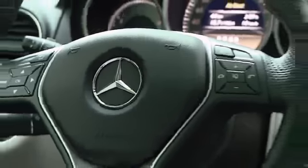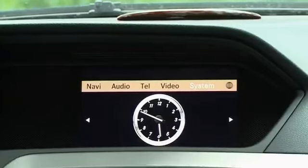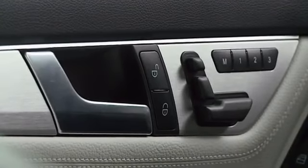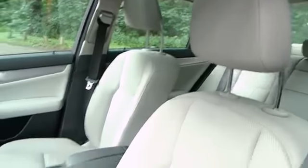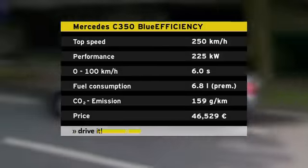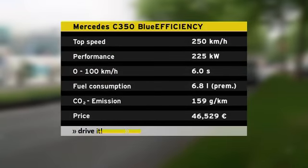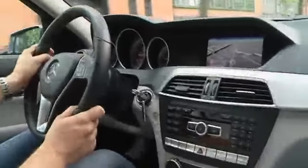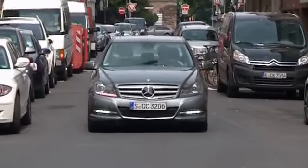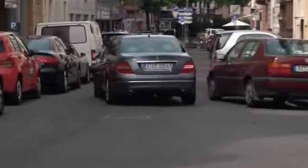But it's not just the design and layout that makes drivers feel comfortable inside. The car also boasts many driver assistance systems. 10 of them can be ordered as optional extras. As you'd expect from a Mercedes, it's also a pleasure to drive. The C-Class isn't just suitable for long trips. Its assistance systems also make it a joy to drive in city traffic. Young people can enjoy its benefits too, if the price doesn't scare them off.